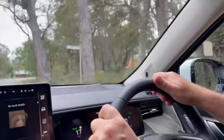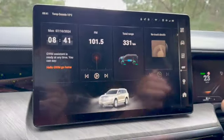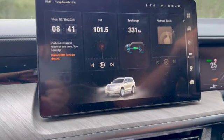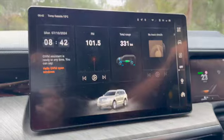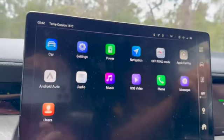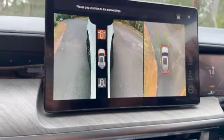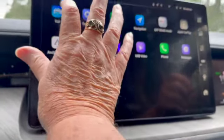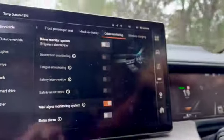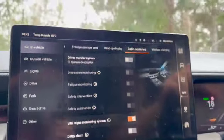So generally if I am driving and am distracted, it will let us know about that distraction. You can turn it off manually, or you can leave it on. So that's the driver monitor system just turned off.